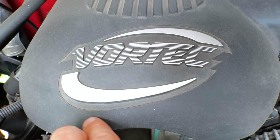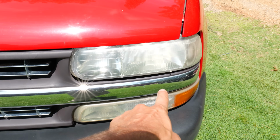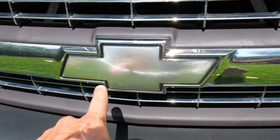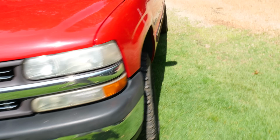Chevy Vortec V8 Bubble Eye. We got a Bubble Eye today. Let's check it out. Bubble Eye Chevrolet. So we got a 2001 Chevy Silverado Bubble Eye, and this thing is nice.